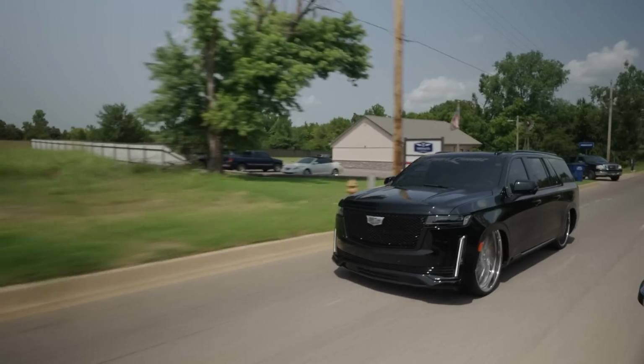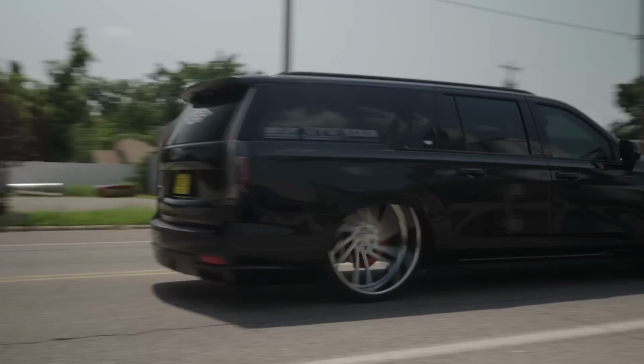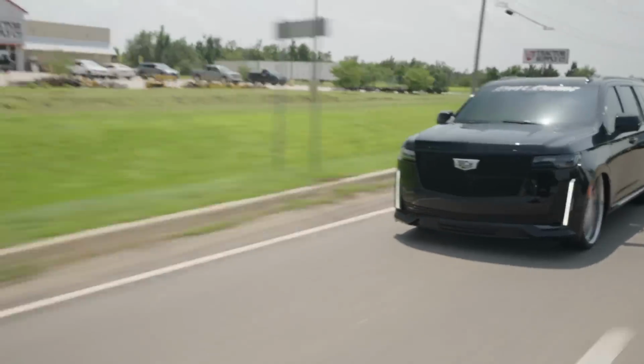Man, the reaction of people, they can't believe it. Most people haven't even seen a brand new Escalade, much less when they see this one, and it's laid out on the ground with 30-inch wheels on it. It just blows their mind. They see this thing and they're just mind-boggled of, how did you get it that low? How did you get that big of a wheel on it?